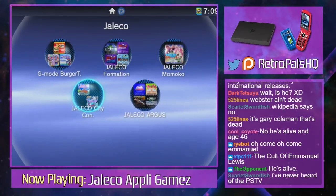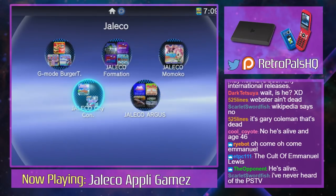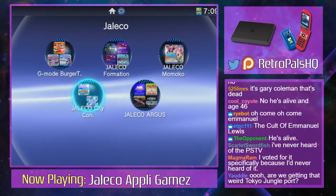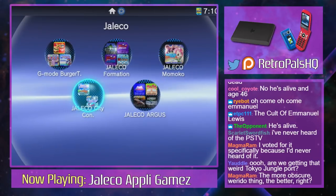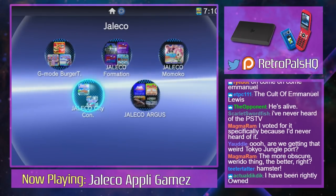So yeah, as it says at the bottom of the screen, we are playing some Jaleco Appli games. A few years back, this company, what was it, Hamster? Hamster ported a whole bunch of Jaleco cell phone games to the PlayStation TV, PS Vita, and PlayStation Mobile compatible devices. These are very rarely seen games. You had to have a Japanese feature phone. It used a subset of Java, and it ran on iMode devices. So if you know what Java cell phone games look like, that's what these games look like.